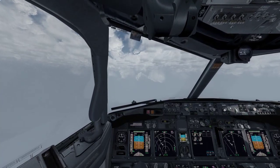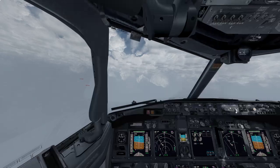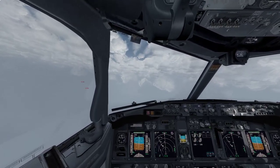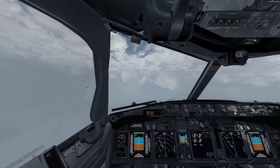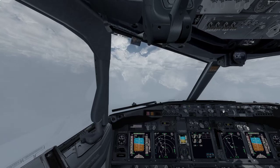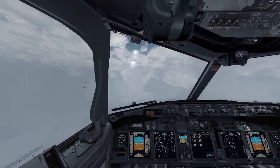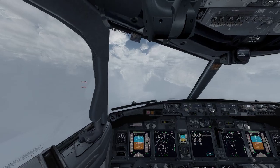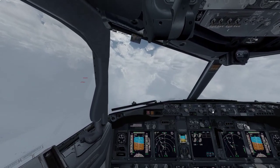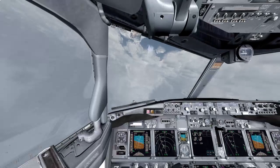Miami approach, Boeing 3753, maintaining 5,000, 210 knots, on the go around, vector 270. Boeing 3753, roger. American 235, turn left heading 180, maintain 3,000. 180 and 3,000. Delta 3128 passing 3.5 for 5,000, airspeed 210.